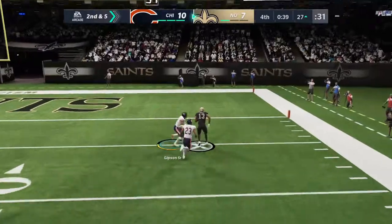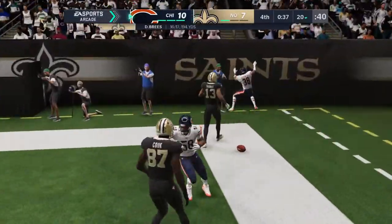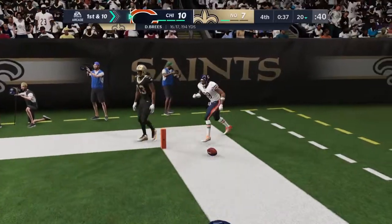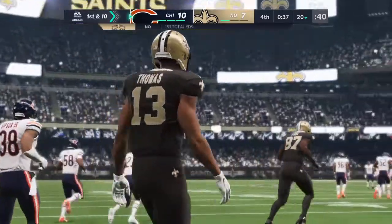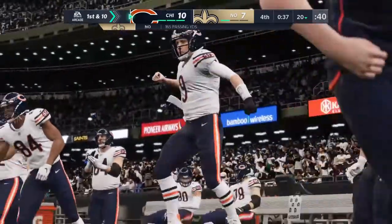Back to throw. That's caught. It's Thomas. No! Oh, no, he lost the football. Yes! And this is going to get out of bounds through the end zone, and that will go as a turnover as the defense will get it at the 20-yard line. Thomas.